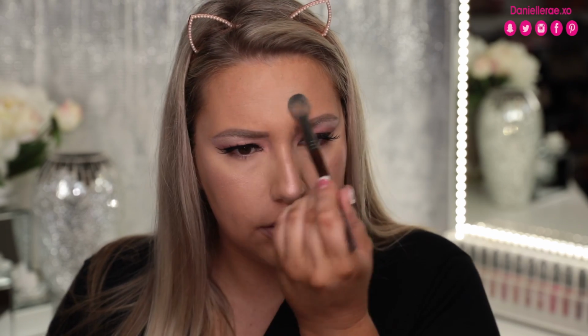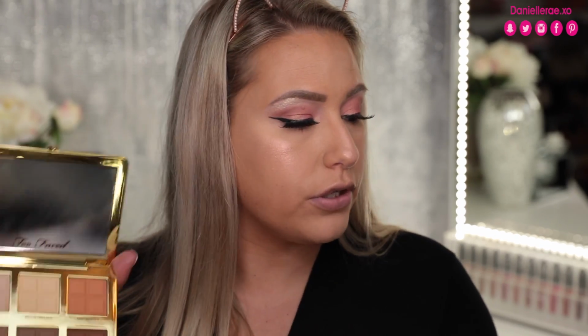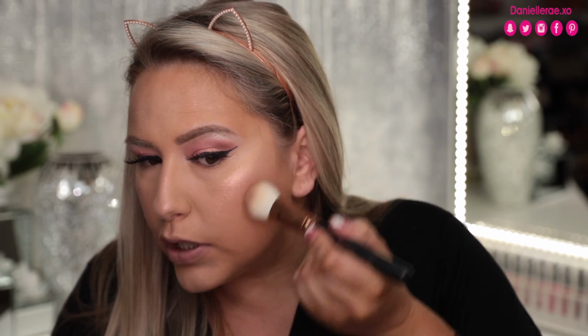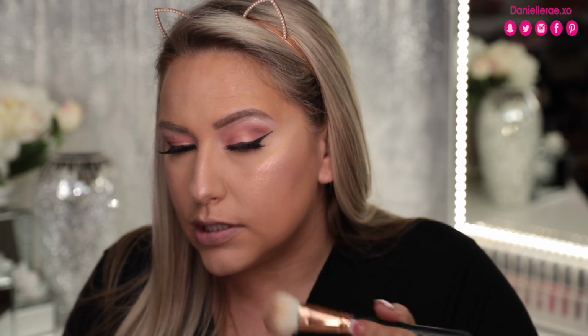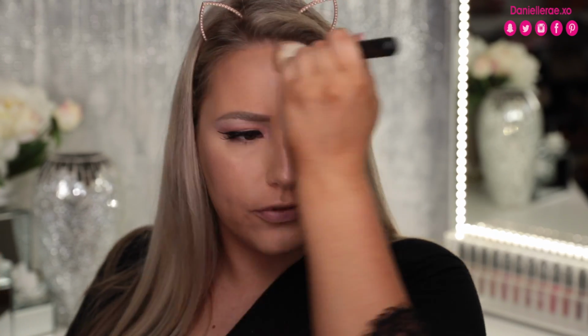I mean, it did actually brighten it up even more. And then I'm gonna go down right here in the center. And then I'm gonna start with the light contour shade. And with this little brush, I'm gonna mix the light and the medium together. I feel like this bronzer, or contour, is very cool toned, which will be great for trying to get that really defined contour. I'm not gonna do it super defined, but I am just gonna go around my forehead and everything.